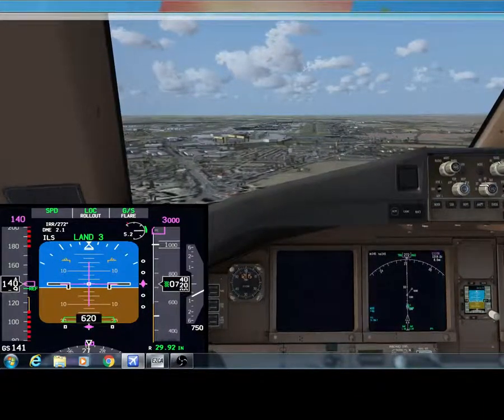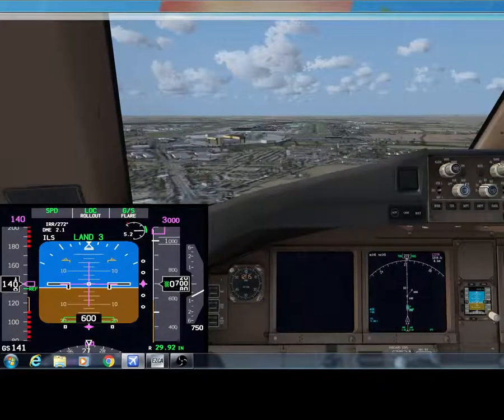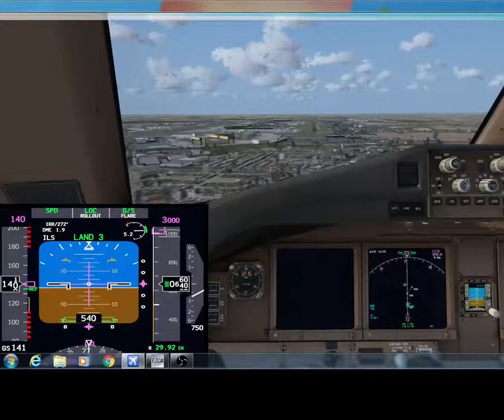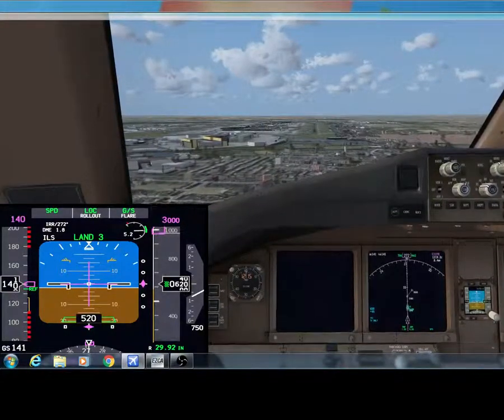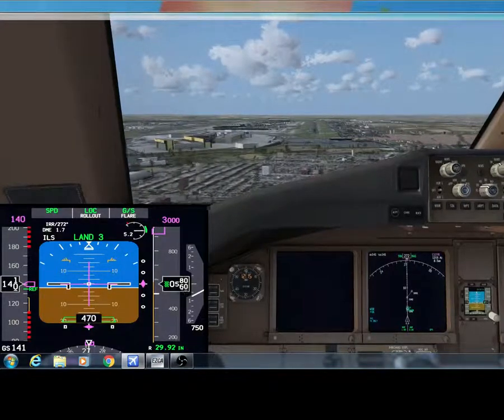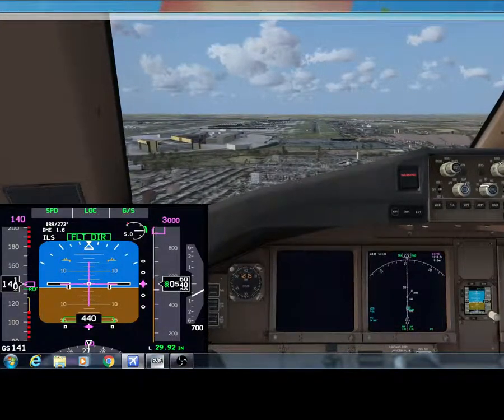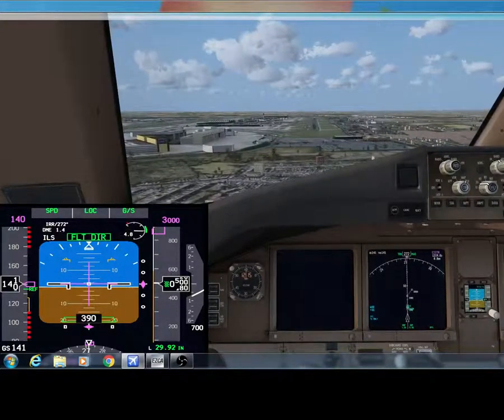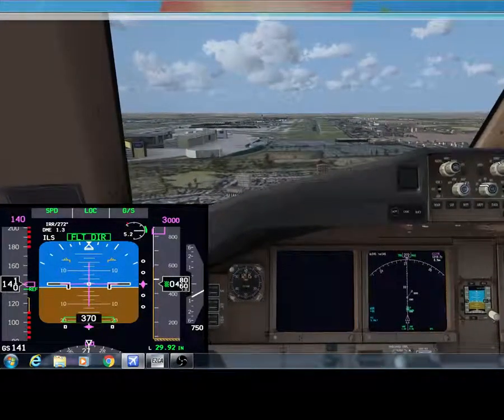During the flare, cross the threshold 50 feet above the ground, slowly pitch the aircraft up 2 to 3 degrees at 30 feet, and at 10 feet make slight pitch adjustments to land less than 200 feet per minute. I'd consider a pretty okay landing. So there's 500. We're going to disconnect the autopilot. I've maximized the PFD, primary flight display here, so we can see all the figures better.